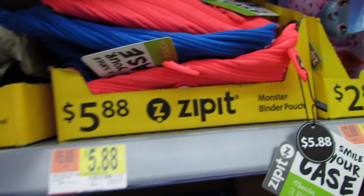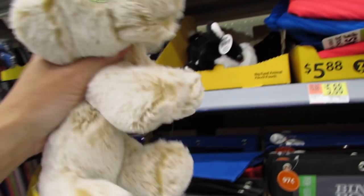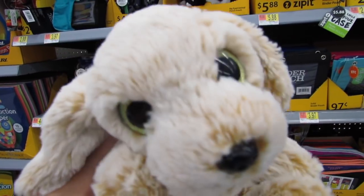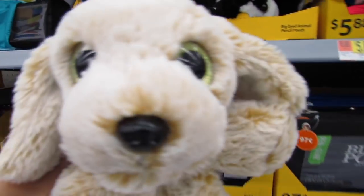Oh, look at these. These are big-eyed animal pencil pouches. And you can take your stuffed animal with you. I hope your teacher doesn't take you away from me. I'd be so sad. Little puppy.